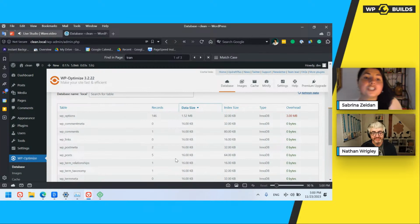Yeah, and it might give you an idea of what parts your database consists of, because you might be surprised to see that your database is huge because of some logging plugin, for example, with custom tables, just logging and keeping everything in the database.